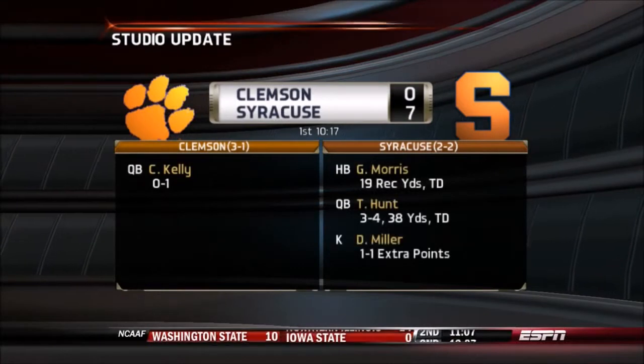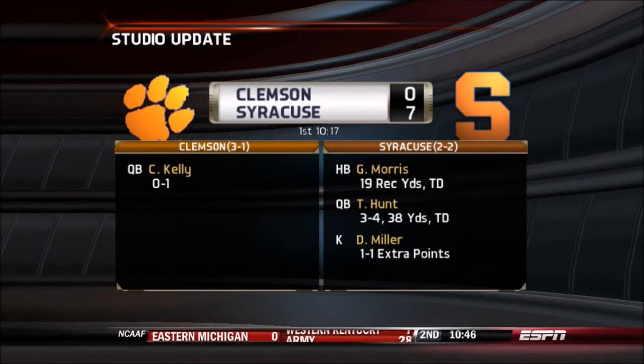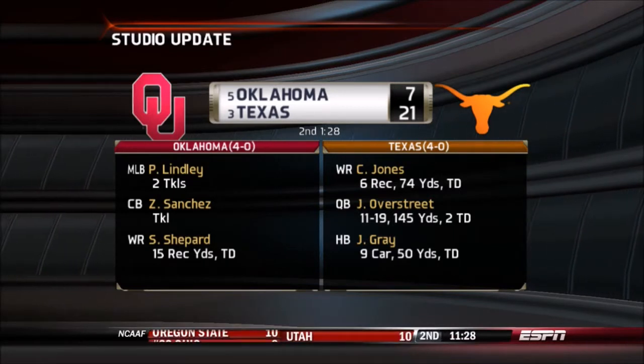Studio update today, the first one. This is going to be Clemson and Syracuse at the Carrier Dome. 7-0 Syracuse, stunning the orange there, or Clemson, rather, not the orange. And they're up 7-0 against 3-1 Clemson. That is a big game. Another big game, battle of top fives, Red River rivalry, Texas up on Oklahoma, 21-7. We'll keep you posted all day long on that game.